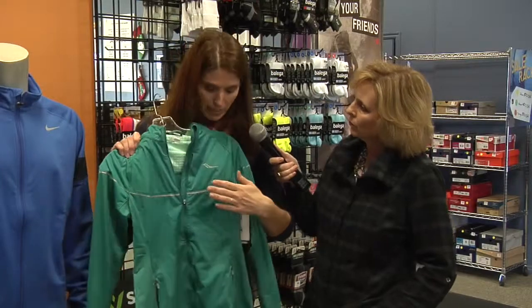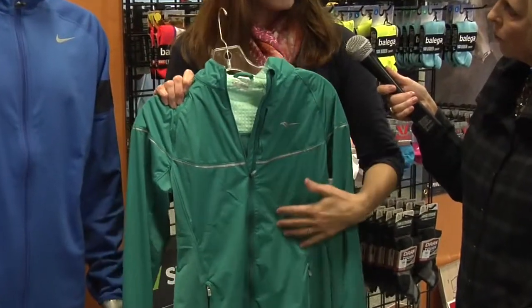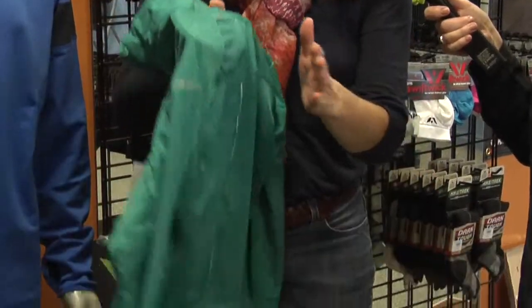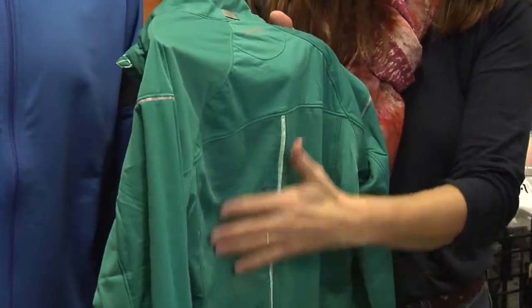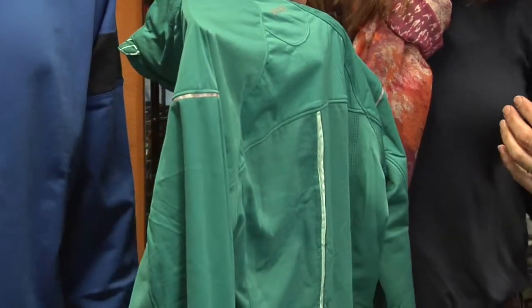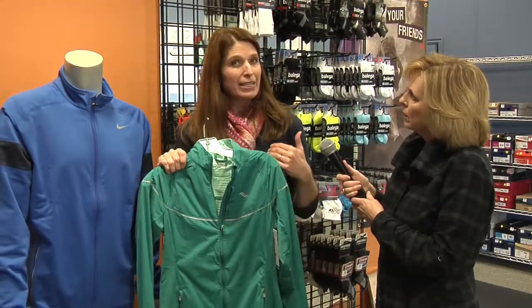Fabulous. And this is one of our women's running jackets. Even if you rub the front of it, you can hear that it is water-resistant, windproof. But you don't want it all the way windproof, because as you are running, you're going to get sweaty. You need that sweat to get off of your body. So it needs to be able to breathe somewhere. So don't go out and buy a whole jacket that's completely waterproof, because you do need areas that you're breathing.